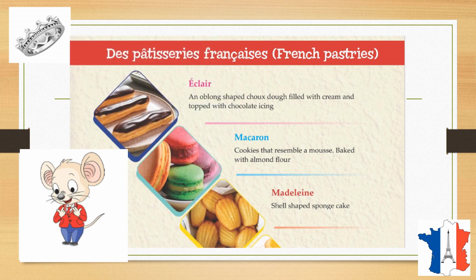So here is some extra information. Always food is interesting, isn't it? So here are some French pastries for you. The pâtisserie française. The first one is éclair. Éclair is an oblong shaped dough filled with cream and topped with chocolate icing. Yummy, isn't it? It looks like your donut, but it's straight. Okay. Macaron. Macaron is cookies that resemble a mousse. It's baked with almond flour. And then we have madeleine. Madeleines look like shells, and they are shell-shaped sponge cakes. So madeleines are very popular.